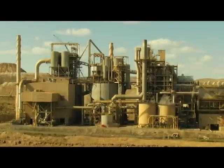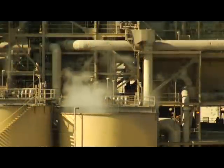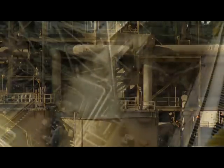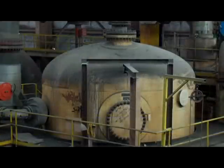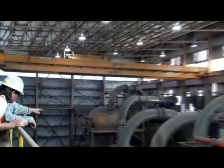Process facilities like a roaster generate tremendous heat. Water that is circulated through the plant to help control temperatures often generates large amounts of steam, like you see here. An autoclave is used to remove sulfides from certain types of ore. The ore is first wet ground and then put through the autoclave, where high heat and pressure are applied.